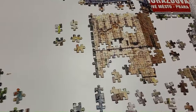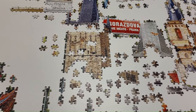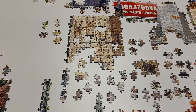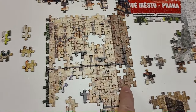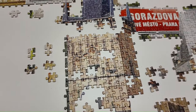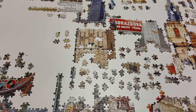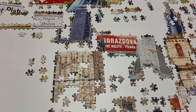Oh, this tower here. This is the Malostrana Tower in Prague. We did have a little bit of it done. I think I had the shadow side and maybe along where the grass is here, and maybe a couple pieces inside, but I got that done a little bit too last month.